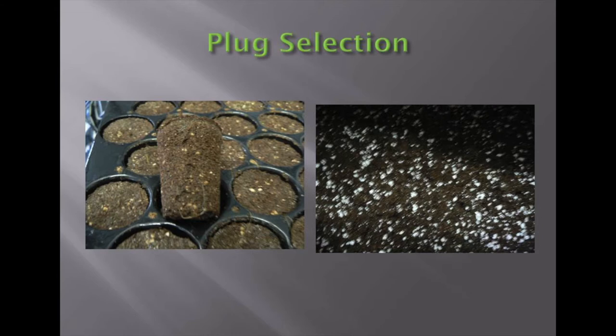Plug selection. Plug selection has become absolutely vital for us now, which you'll see in a minute, and I want to talk about transplanting. On the left, this is a Jiffy glue plug. It's in our own mix.